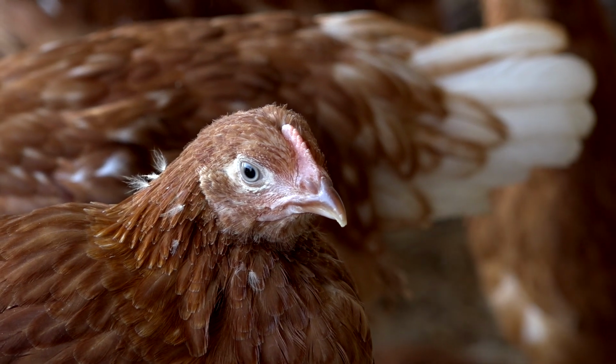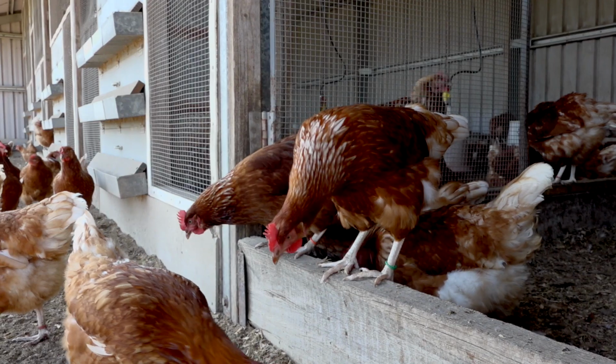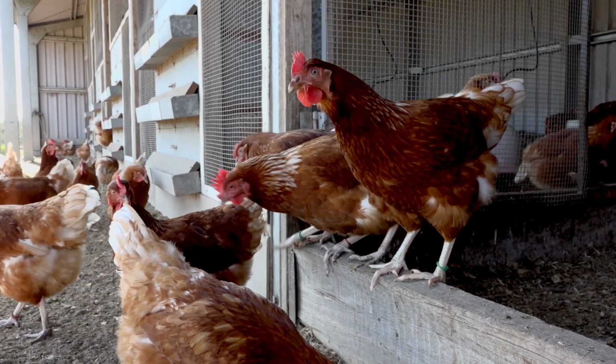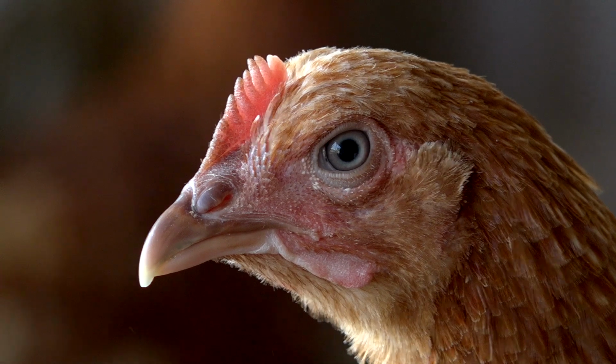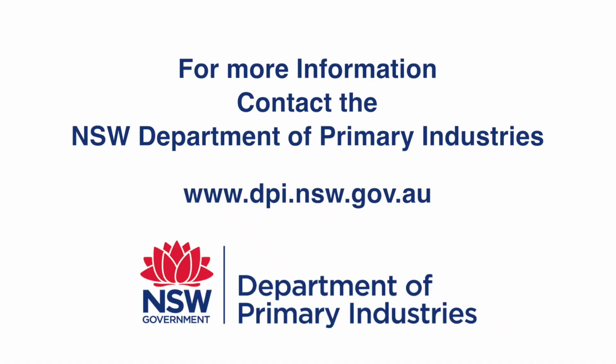Before buying birds, be aware of your responsibilities. You must be able to meet requirements under existing codes and legislation for animal welfare, biosecurity, and stock diseases. If you require more information about any of the subjects covered here, please be in contact with the New South Wales Department of Primary Industries.